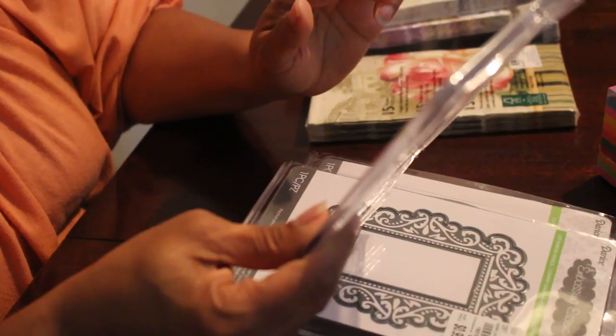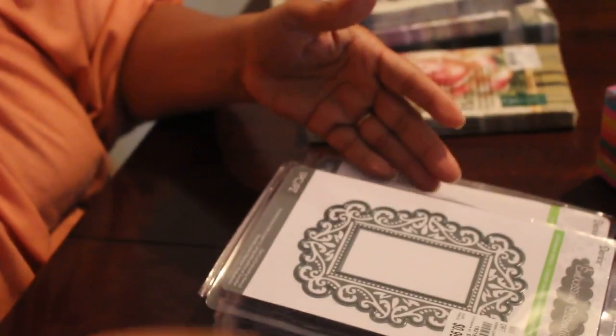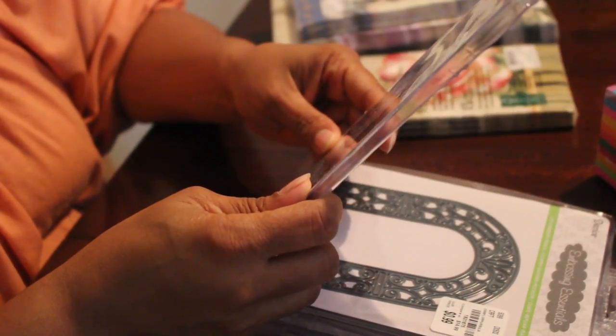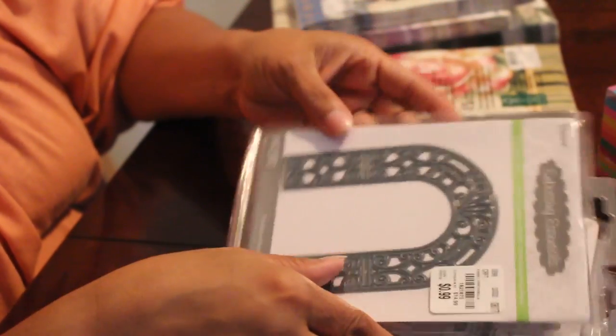And this one is 182-1870. Now I did not go to any other Tuesday Morning. I only went to one on my way home to see if there were any different ones. And this one just says frame, scroll frame, and it's 182-1872. I mean, for 99¢, how could I pass this up? And this one is called Pergola.